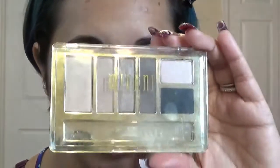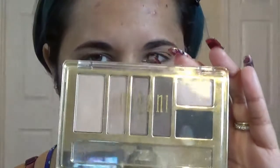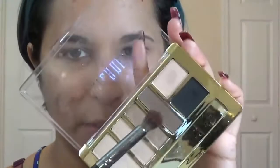So I'm gonna use this, and I'm gonna go in with the Milani palette. And this palette, where's the name of it? Oh, this is called Must Have Neutrals. It's a very, again, very neutral palette. But I wanna go in with that really pretty, chocolatey brown right there.